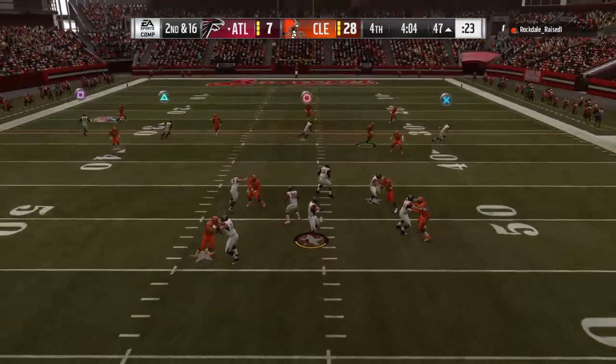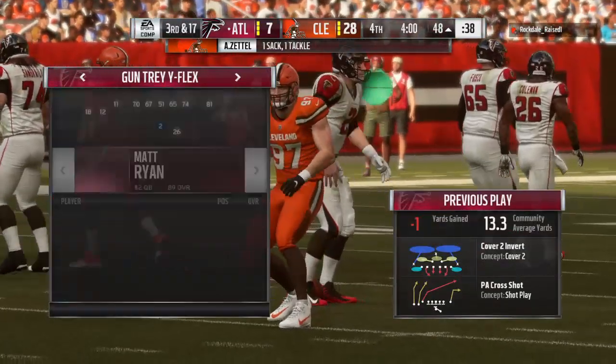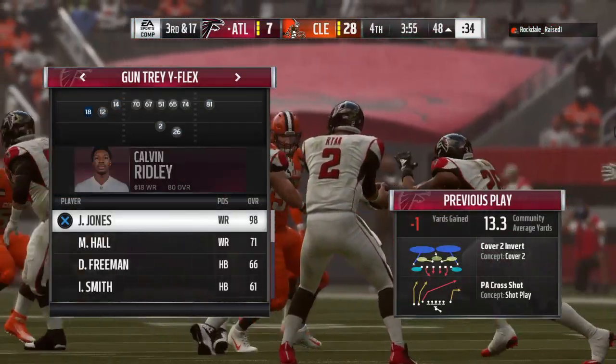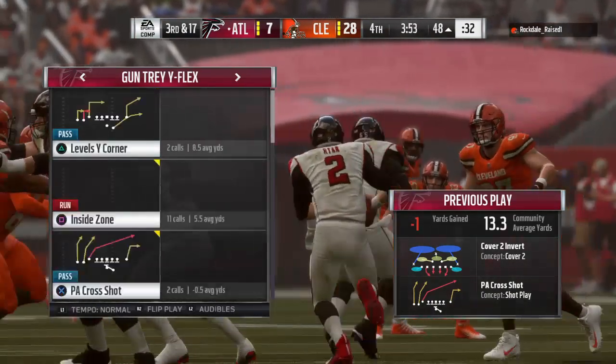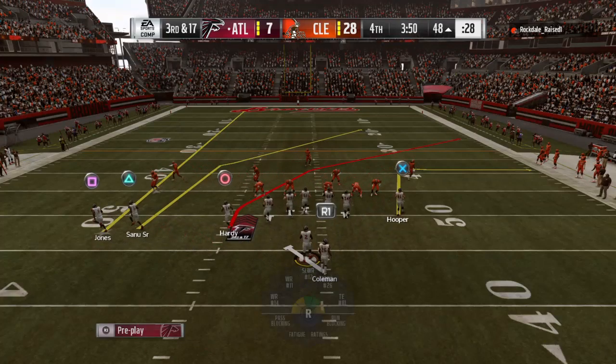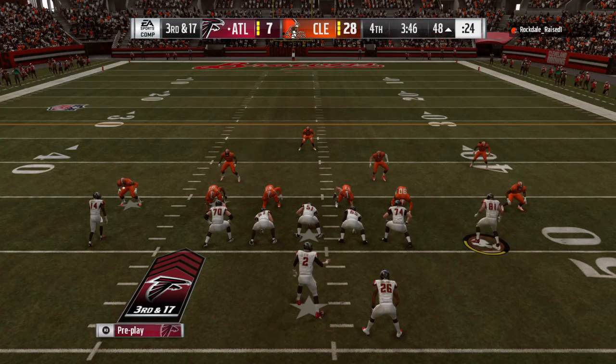A fake to Freeman. Now it's Ryan. And the pressure gets to him again. I remember throughout my career hearing defensive coaches always say, guys, you got to earn the right to rush the passer. Well, they put themselves in a great spot with this big lead, and they know they've got to throw the ball. These pass rushers have to be salivating. It is pin your ears back time indeed.